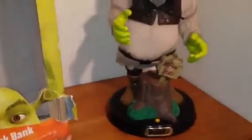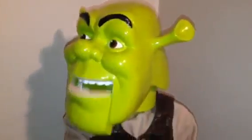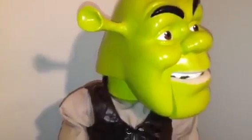It says Shrek 2 at the bottom. And here it is, Pop Culture Series. So just so you guys know, this is part of the Gemmy Pop Culture Series. One of the last ones, but it was still good. Play a couple more. We'll play the song one more time to end the review.